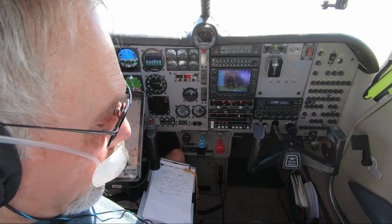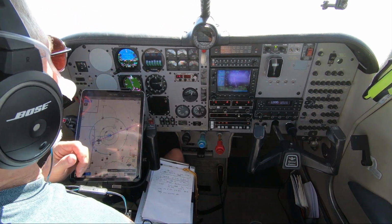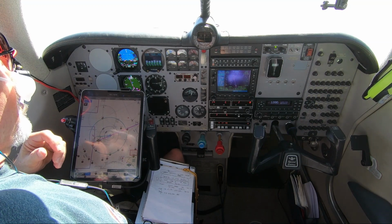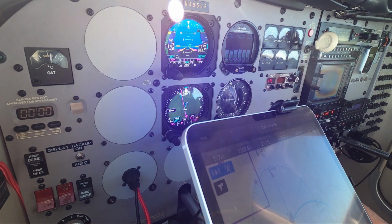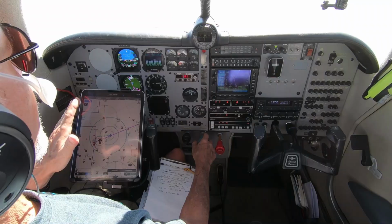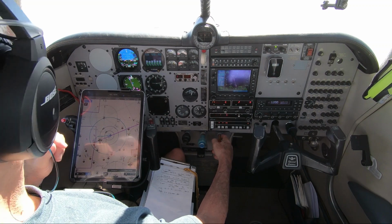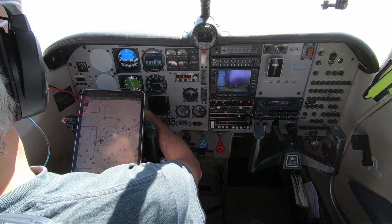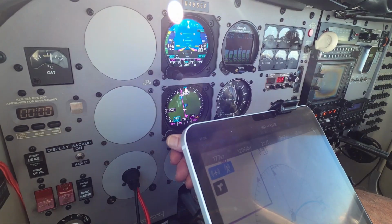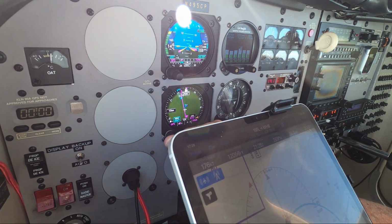Okay, I'm starting at 100 degrees rich of peak, what I estimate to be. I've got 19.7 manifold pressure. My RPM is 2320 according to my Insight G4. I'm going to leave it there. It's running smoothly. And I'm going to turn south here pretty soon so that I can get the sun out of my face and we can get a better view of the instrument panel.